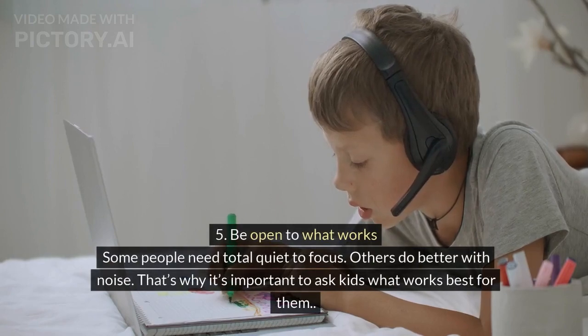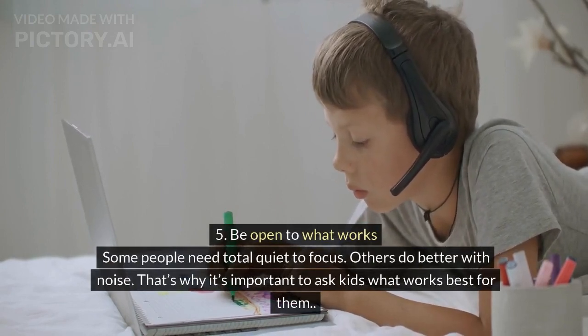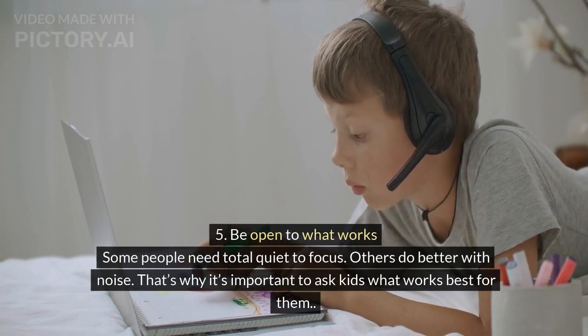5. Be open to what works. Some people need total quiet to focus. Others do better with noise. That's why it's important to ask kids what works best for them.